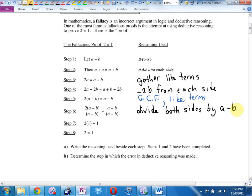Marcus, what is a minus b divided by a minus b? What's anything divided by itself? 5 divided by 5 is 0. 8 divided by 8 is? What's a minus b divided by a minus b? That's why they wrote a 1 here. What is 2 times 1? So we end up with 2 equals 1. Is that true? Does 2 equal 1?